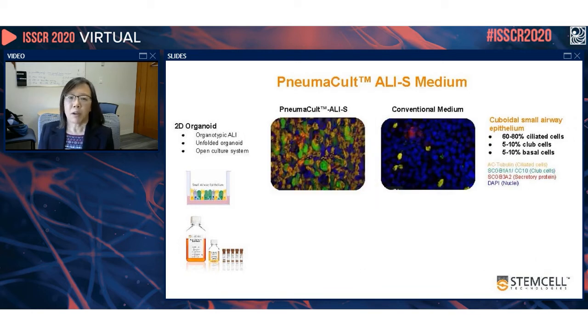We also compared our medium with a conventional small airway medium. The small airway culture in PneumaCult-ALI-S generates more ciliated cells and higher small airway marker expression than the conventional medium.